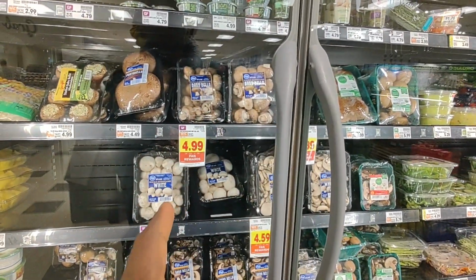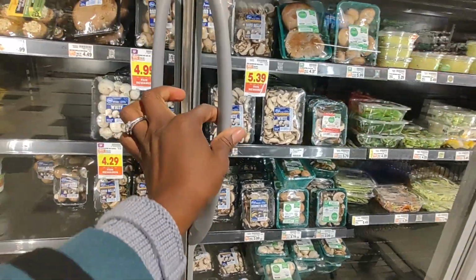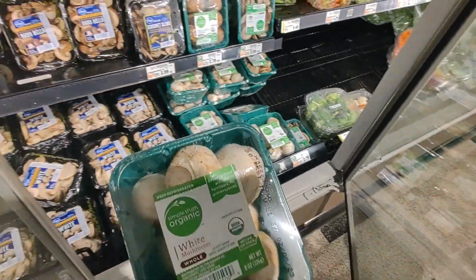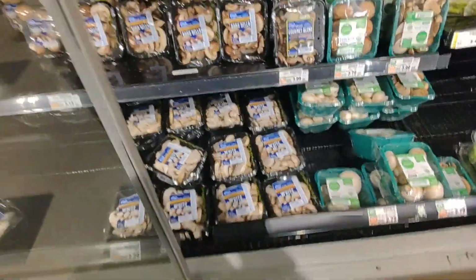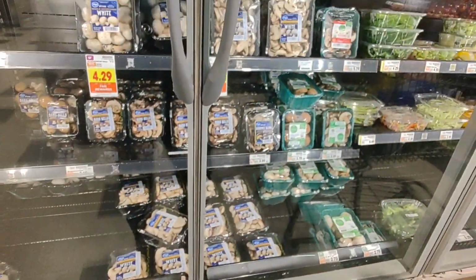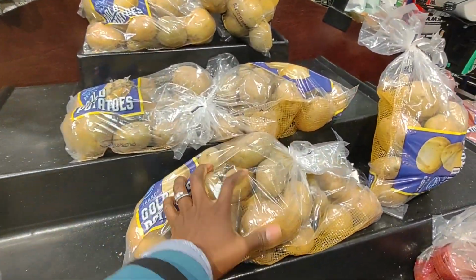You see, baby Bella and I decided to get the organic varieties right on the right corner. And I can promise you, once we used these organic varieties, we didn't need to add broth and stuff and food enhancers. These mushrooms actually have flavors to them. It's very delicious. Up next are the potatoes.